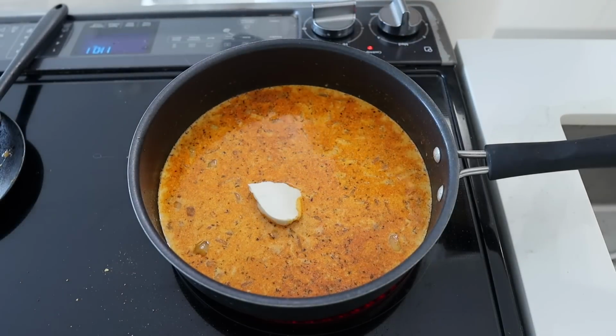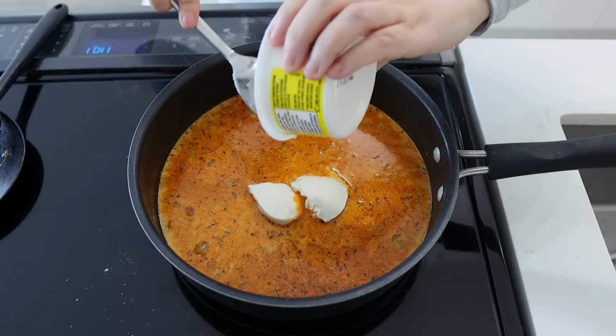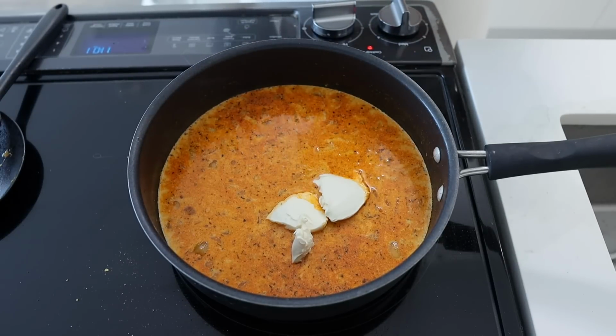So I'm going to be adding in 2 big spoonfuls of that. This will help to thicken up your sauce. Typically I'll use Parmesan, but again, I just don't keep cheese in my fridge very often because I don't really eat cheese quite a ton.